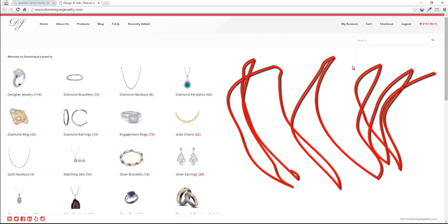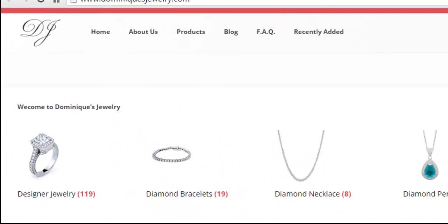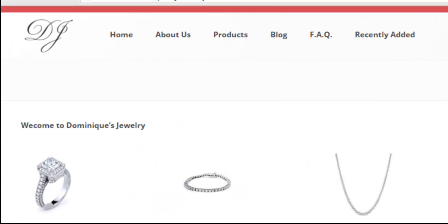There's a lot of empty space here. The homepage really is not inviting at all. It looks like we've landed on the product catalog, and it just says welcome to Dominique's Jewelry. Oh, actually it doesn't say welcome to Dominique's Jewelry. It says "we come to Dominique's Jewelry." So there's a spelling or a typo right there on their homepage.